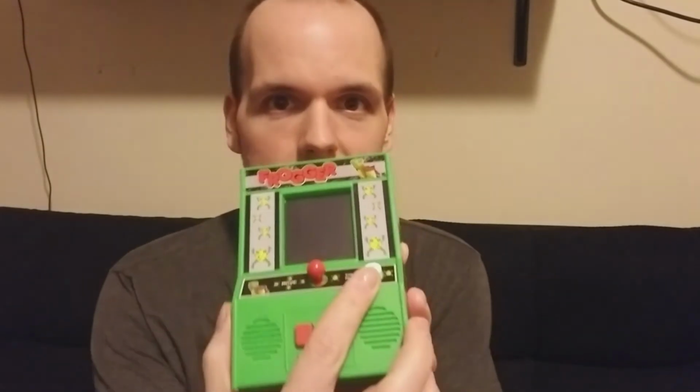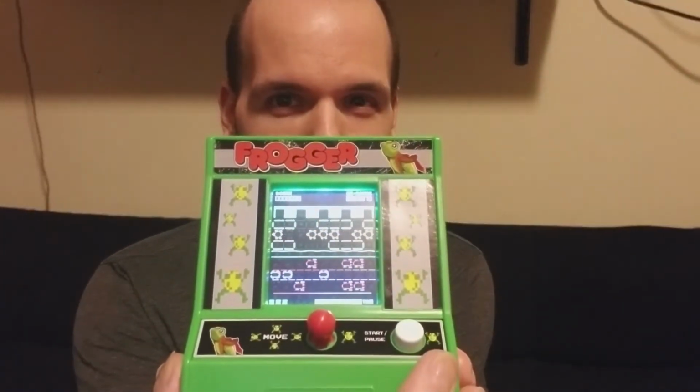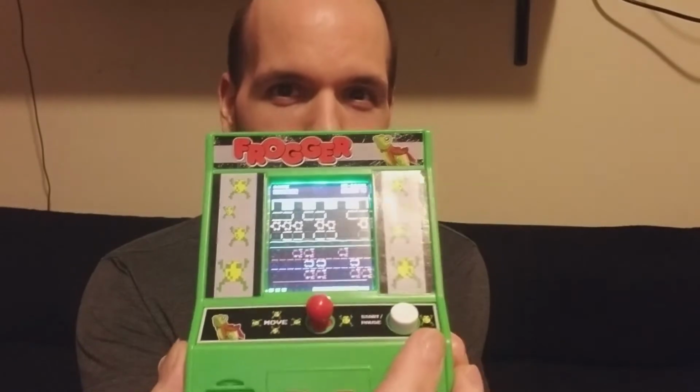Seems like there's a lot of revival of old school gaming in general. I went into a Walgreens and I found this Frogger game. It was created by Basic Fun and it had a little test me button, and you see it has a calculator style screen, but it's backlit and it's in color. So that was enough to win me over. I decided to pick it up.